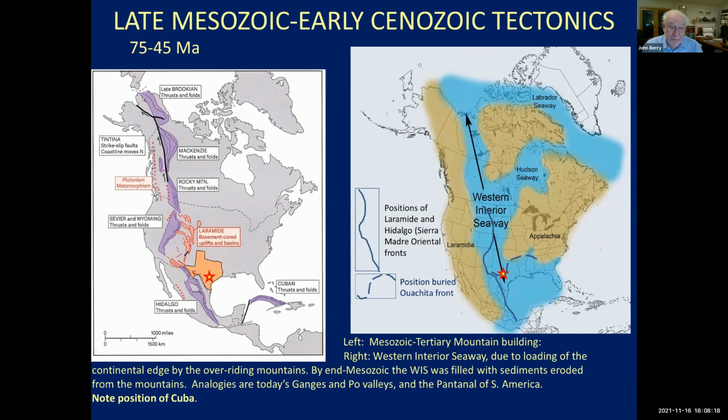The other 7 or 8 orogenic belts in purple are conventional fold-thrust belts related to subduction, with an oblique subduction with a right lateral offset along the western coast of the North American continent. And Texas sits in the gap between the Sevier orogeny, which lasted from 150 million years to 50 million years, and the Hidalgan, which was a much shorter event, overlapping pretty much with the Laramide further north, but a completely different style. Note Cuba, which will come into play later.